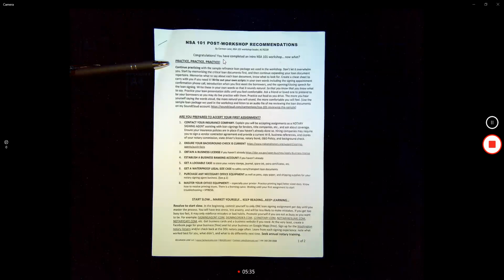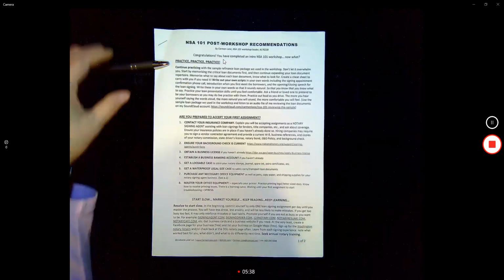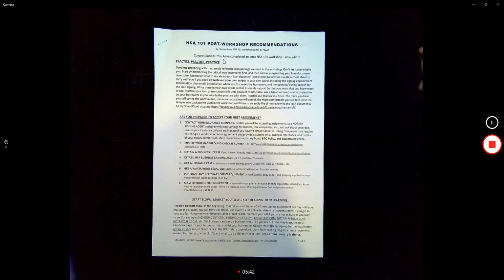After you memorize the critical loan documents, memorize what to say about each of the loan documents and know what to look for. Create a cheat sheet for yourself to carry with you, in case you need it. If you're at a loss with what to say, you can refer to that little cheat sheet that you created. And then write out your own scripts in your own words, including the signing appointment confirmation phone calls, okay? Practice what you're going to say to the borrowers when you call them to confirm the appointment. Practice. Do it when you're driving in the car, or practice with a loved one. Pretend your loved one is your signer, the people you're going to do the signing with.